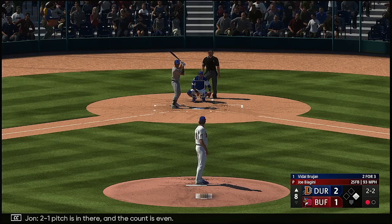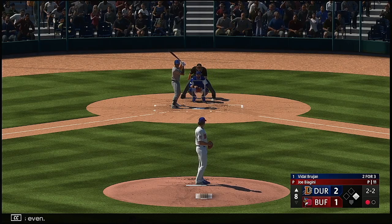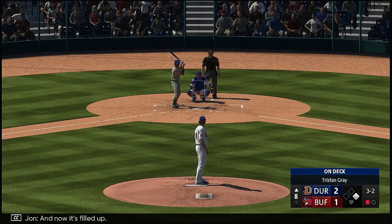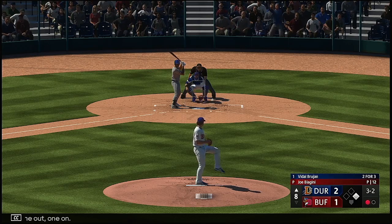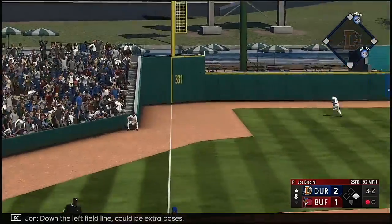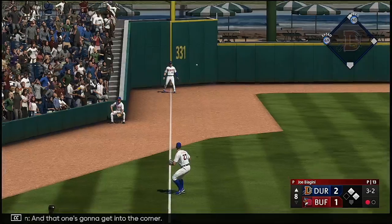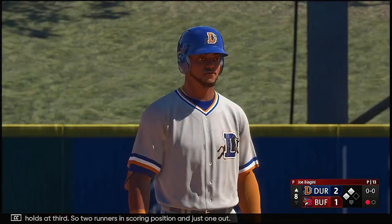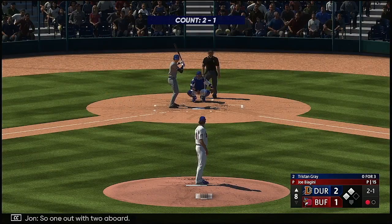2-1 pitch is in there, and the count is even. Righty to the plate. And now it's filled up. One run game, one out, one on. Down the left field line, could be extra bases. And that one's going to get into the corner. Lead runner holds at third. So two runners in scoring position and just one out. So one out with two aboard.